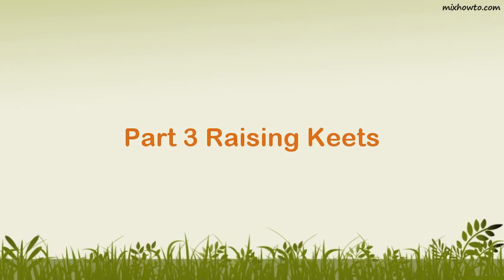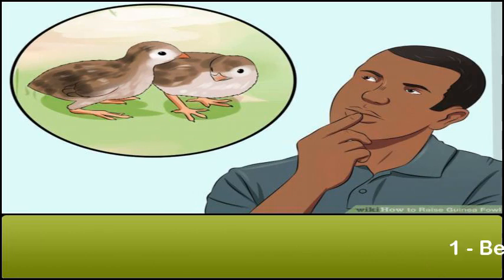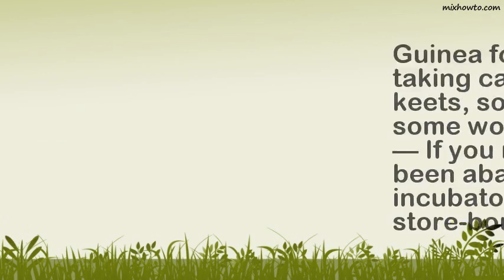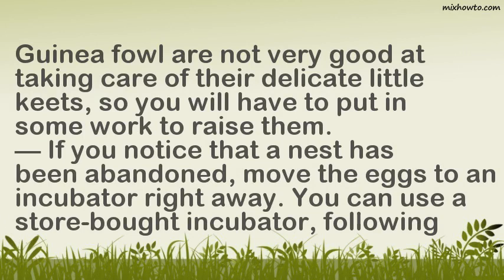Part 3: Raising Keets. 1. Be prepared to intervene. Guinea fowl are not very good at taking care of their delicate little keets, so you will have to put in some work to raise them.